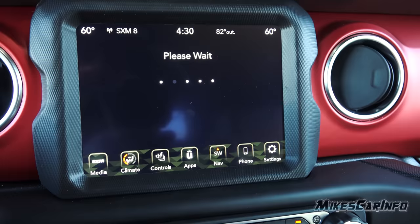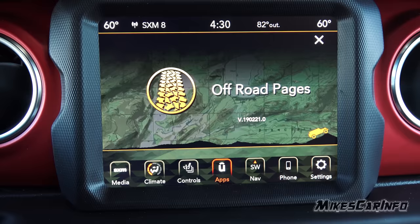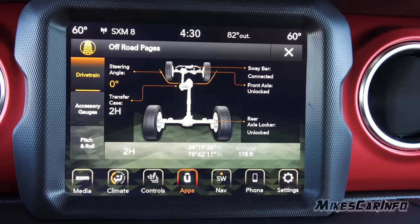You have off-road pages here. That's pretty neat. It kind of helps out if you're off-roading. I mean, it helps out a lot. It's pretty cool. Okay, so there's your drivetrain. You can disconnect your sway bar in this vehicle, so if you need to have more articulation of the suspension system, you can disconnect that sway bar.